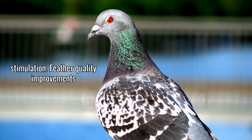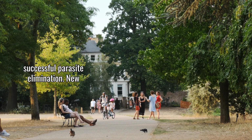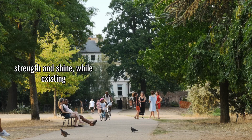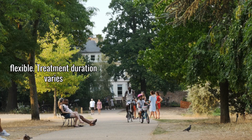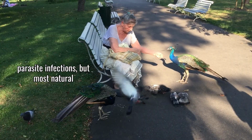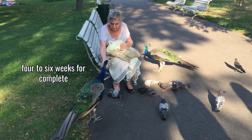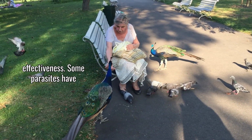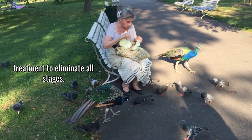Feather quality improvements become visible 2 to 4 weeks after successful parasite elimination. New feathers grow in with better color, strength, and shine, while existing feathers may become less brittle and more flexible. Treatment duration varies depending on the types and severity of parasite infections, but most natural parasite elimination protocols require 4 to 6 weeks for complete effectiveness. Some parasites have complex life cycles that require extended treatment to eliminate all stages.